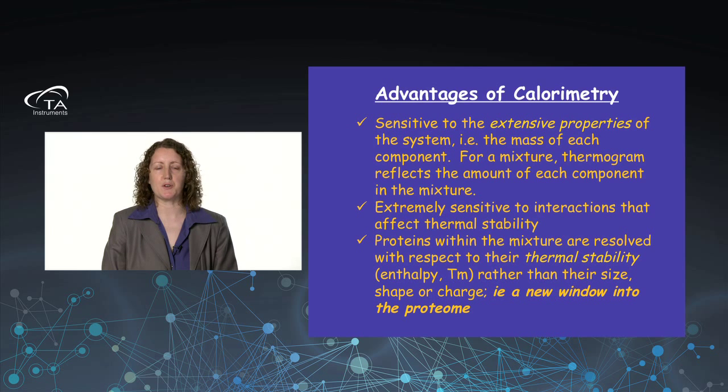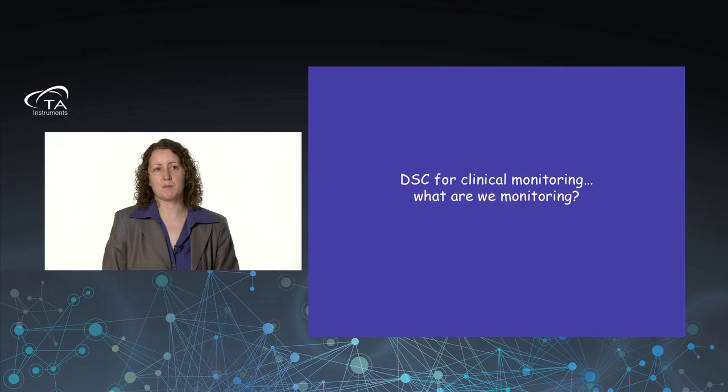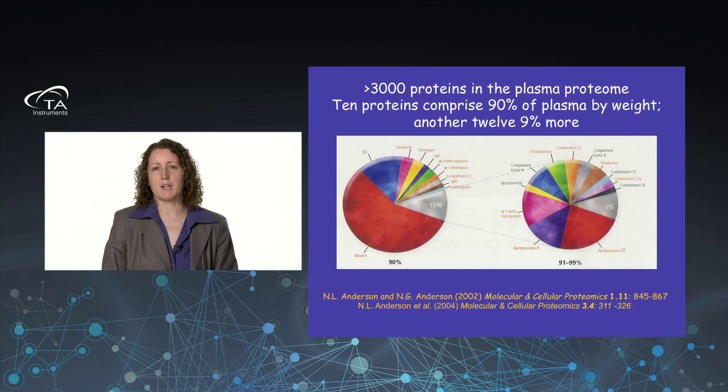So this provides really a new window into characterizing the proteome and provides different and complementary information for that. So in terms of applying DSC for clinical monitoring, the first very important question was to understand what we are monitoring. Here I've already alluded to the fact that the plasma itself is a very complicated mixture.